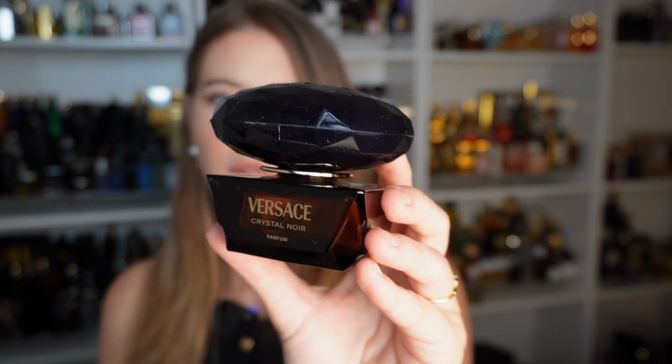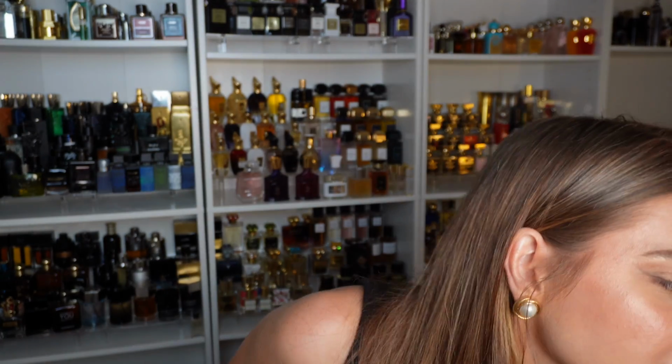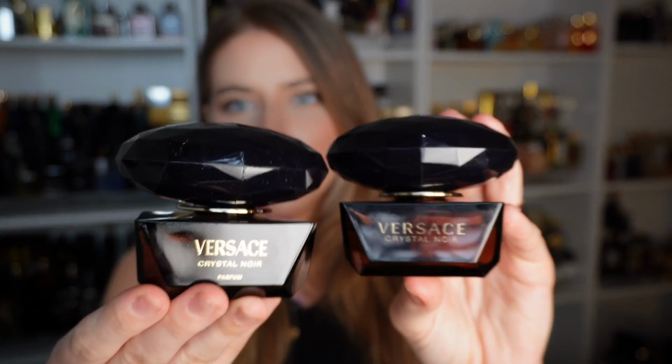I am so excited for this. Crystal Noir was one of my first ever loves in my fragrance journey. And we'll also do a side-by-side comparison. Classic bottle design, Versace Crystal Noir Parfum. So you can see the comparison with the older bottle here. But most importantly, let's see how this smells.